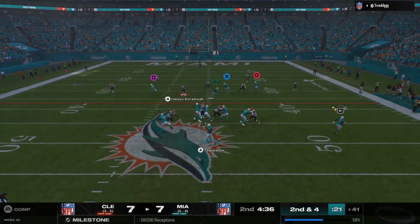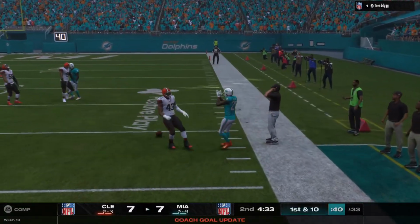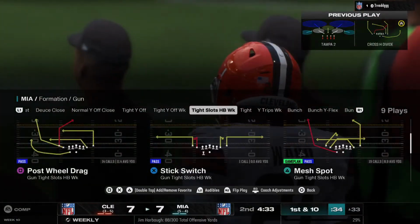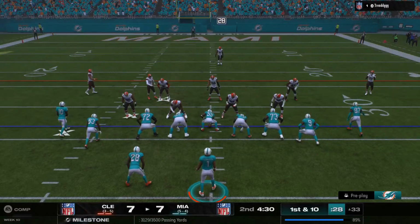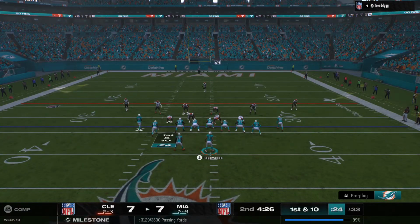Going to the air, Tagovailoa. He'll dump this off to Achane. And he gets this down inside the 35 before going out of bounds. That one a first down pickup of 8. And at his size, he's a smaller back. You can get him the football. He can kind of get lost, make someone miss. It's good for him. Yeah, it's great for him.